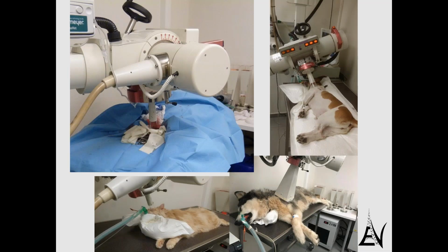So these are some cases we went through the last time. That's a palliative treatment, hypofractionated, on an osteosarcoma. That's a third eyelid lymphoma. We're doing a curative intent protocol. And that's a curative intent protocol on a mast cell tumor. And this is an intraoperative radiation therapy with a cat under the sheet.